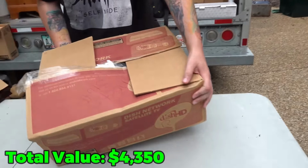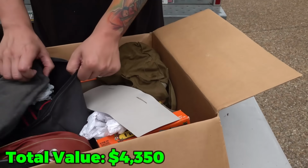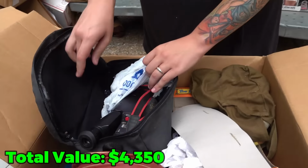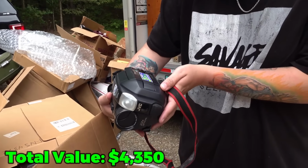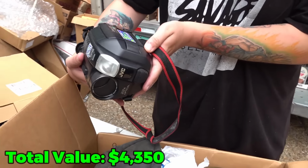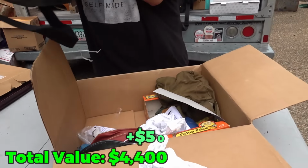So, let's go into here. Auction stuff. Ew. That's pretty dirty, whatever it is. Oh, that's a nice camera. The bags inside are fine. Yeah, that camera's fine. This is an optical 22 zoom JVC compact VHS. Some of these older cameras are worth some money, so let's set that guy aside.